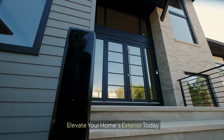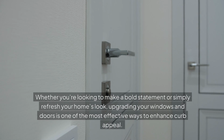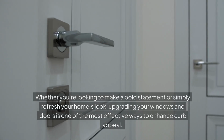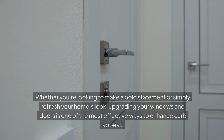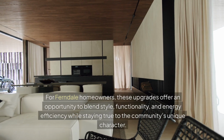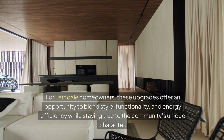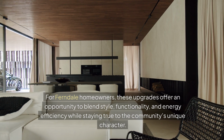Elevate your home's exterior today. Whether you're looking to make a bold statement or simply refresh your home's look, upgrading your windows and doors is one of the most effective ways to enhance curb appeal. For Ferndale homeowners, these upgrades offer an opportunity to blend style, functionality, and energy efficiency while staying true to the community's unique character.